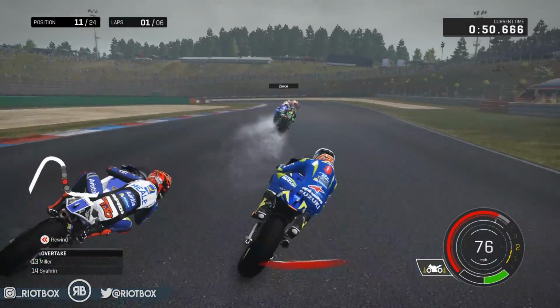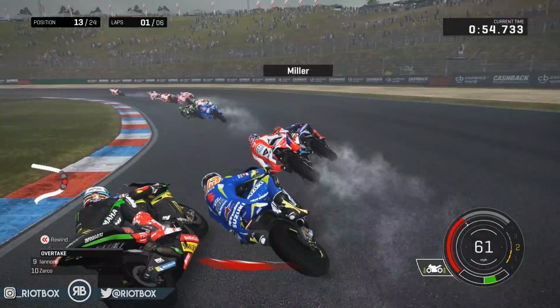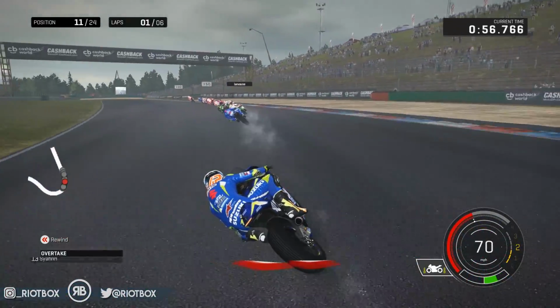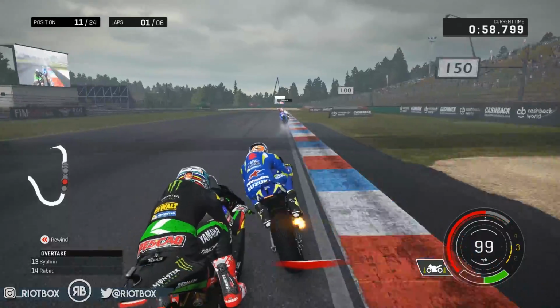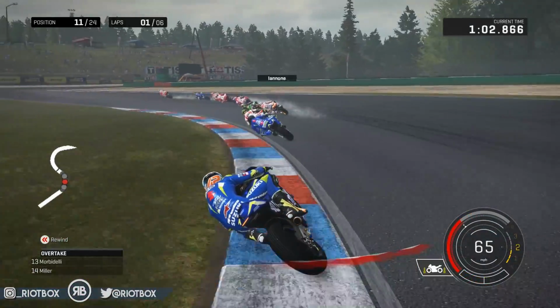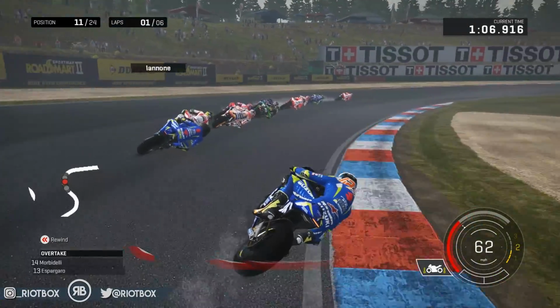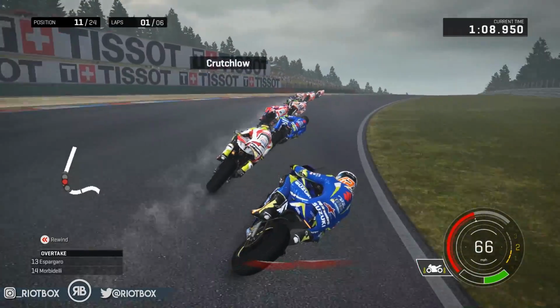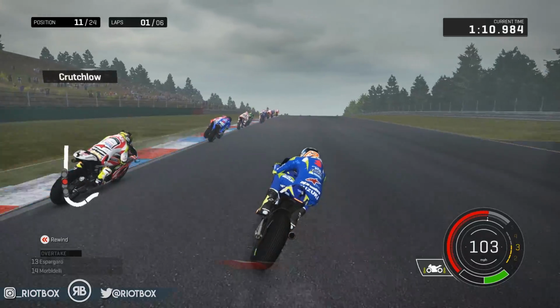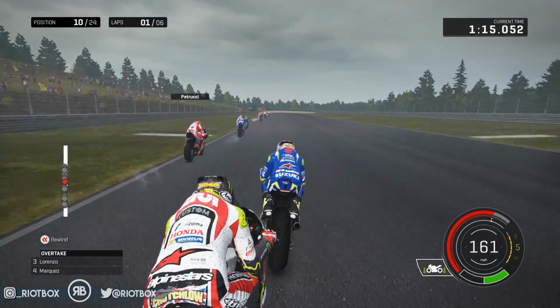Pramac's getting on my nerves. Get past Zarco. Nope, they're all coming back at us. Underneath Miller, back underneath them. There we go, up into P11. I know this is a track I struggle with as well, especially with Syrene trying to push his way through. So if we can get underneath Iannone. Oh, he gets underneath Crutchlow. I'll try and follow him through, follow suit. Follow our teammate through.